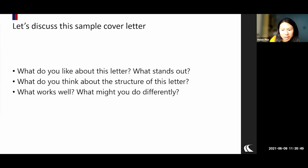And Jacob also says, I also appreciate the clear results listed. Social media account followers doubled. Yeah, that's awesome. I think that part of the cover letter where Jane talked about how she created and edited content, and in the process doubled social media followers on Facebook, is a great specific example of results that she achieved.